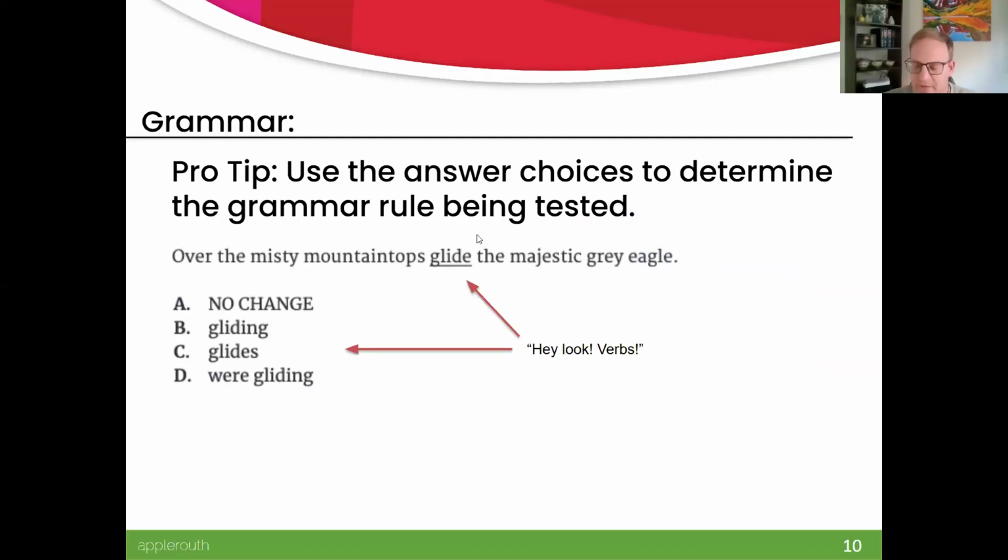So one thing we have to do is differentiate between grammar and rhetoric. When you're in the English section, you'll see the passage on the left, which you don't really have to read. So that's strategy number one. On English, not on reading, but on English section 1, don't look at the passage, look at the questions and answers. The answers tell you everything if it's a grammar question.